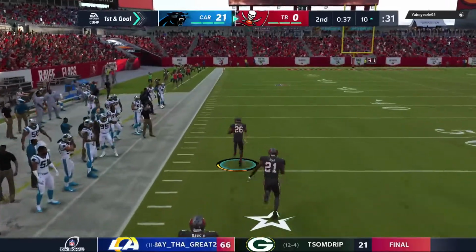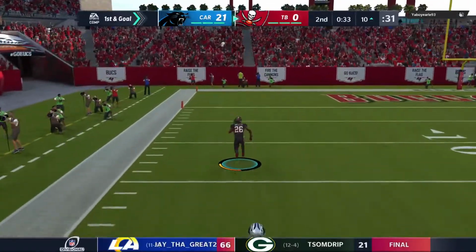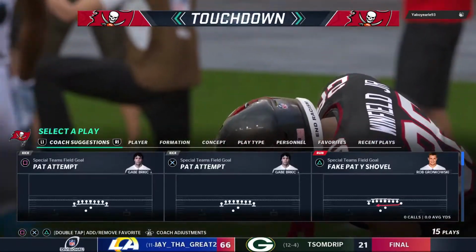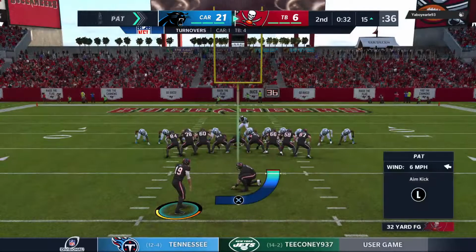And now look at him go. The 40, 30, 10, and he returns it to the end zone. A fumble recovery touchdown for the Bucs. How about that for a momentum swing?